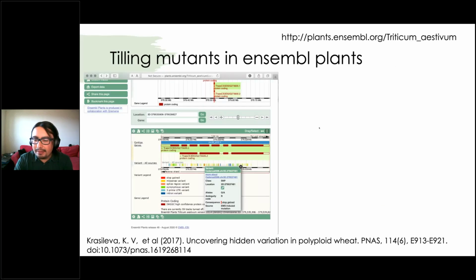So what are the applications that we have already of PolyMarker? One of them is another of the experiments that we have done in the lab over the years, and it's a project that's always coming back. It's the TILLING mutants. So we have two large populations of TILLING mutants in tetraploid and hexaploid wheat, and right now the data is available on Ensembl Plants. So again, you can use these lines to look for genes that have mutations that knock them down, so you can test if they actually correspond to a phenotype that you expect.